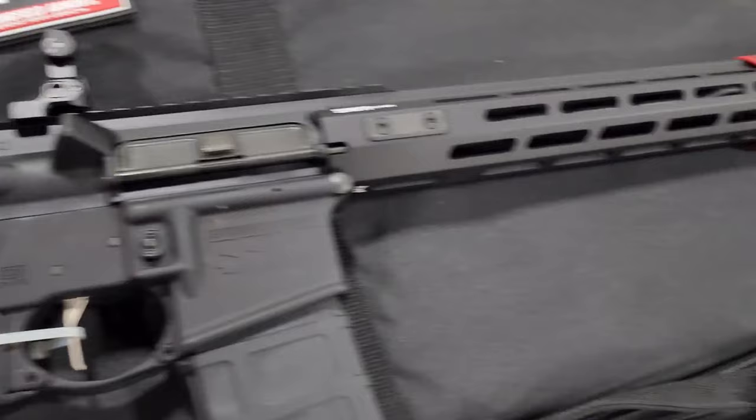Sheesh! $149 for the Girsan. That's exactly what I'm looking for. Look at this, y'all. Nasty.